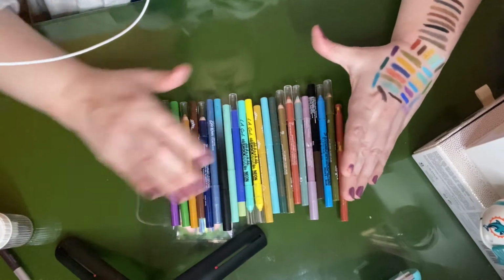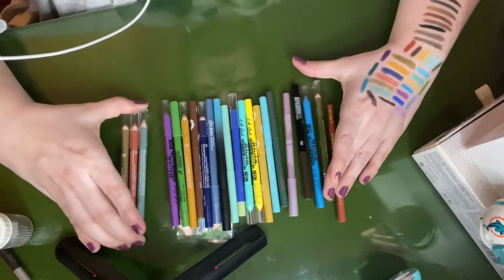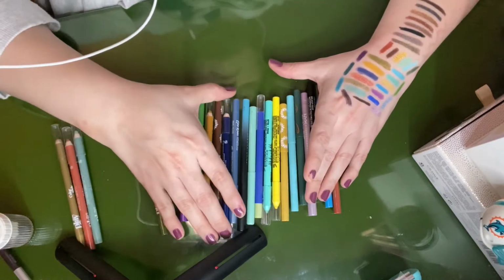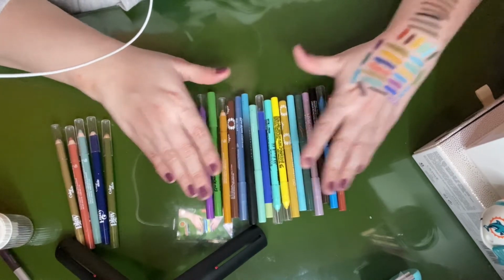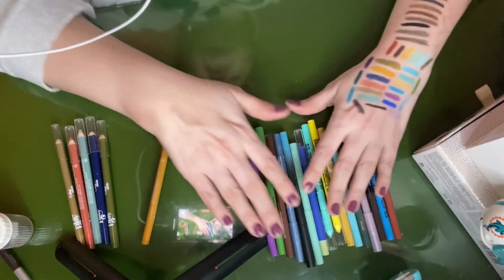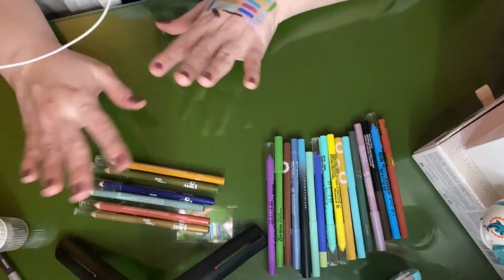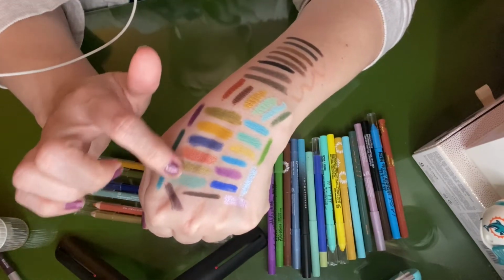Next up, another one that I kind of fell in love with, the formula and the shade range, is from Glossier, and that is their Glossier Play color slides. Let's see, I think I have 6. It's very hard not to want the whole collection of this one. So these are just really interesting, and this is this grouping here.